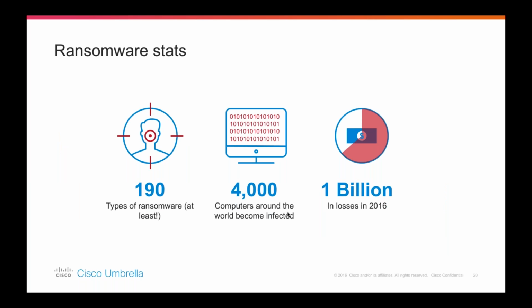And here are just some quick stats on ransomware, just to see how dominant it's been. There are at least 190 different variants of ransomware, and that's a minimum. The FBI estimated there are about 4,000 computers around the world that become infected with ransomware every hour. So that's 4,000 every hour, and that's just an estimate, not necessarily the exact figure. And they estimated that there was about 1 billion in losses in 2016 from ransomware, which is quite significant.